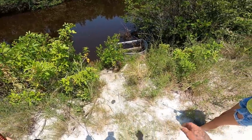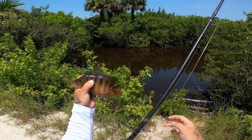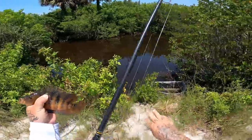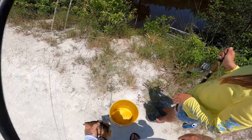All right, here we go. There's another one. Another good one. Sweet kid. All right, let's go see if we can find a little more concentration of them. Not that many of them right here.